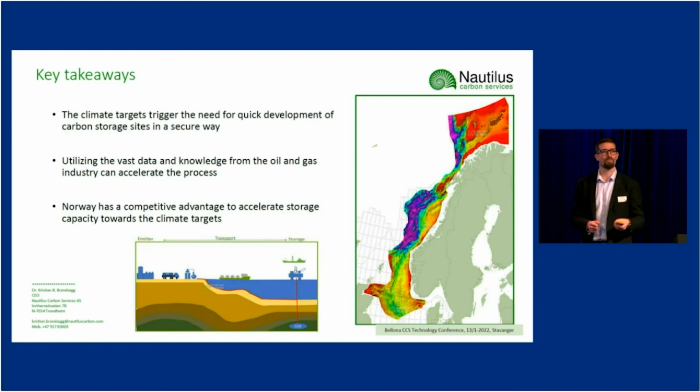And should we develop this industry rapidly, then we need to utilize the knowledge and skills that are available. And then I'm following the conclusions of several here. As this is a Norwegian-focused conference, Norway has a competitive advantage to accelerate the storage capacity towards the climate targets. What is sanctioned right now is not the volumes that we are seeing, but it's not enough, so we need to work properly, really good.